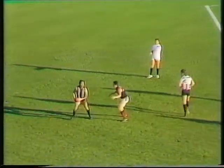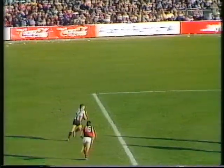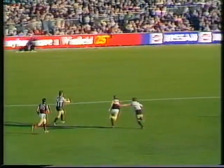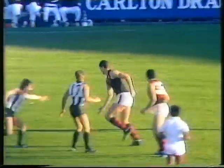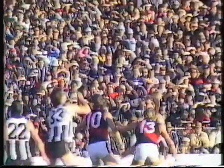Tony Shaw still bleeding from that cut in the mouth. He got that in the first quarter. Allen decides to go for the run. Up the half forward. Plenty of Essendon players are there. The mark missed by Salmon. Elshaw. Back to Salmon. Salmon chips it up towards the point of the square.